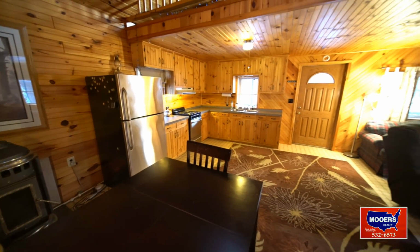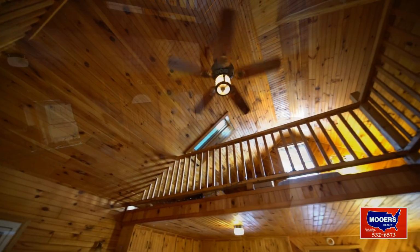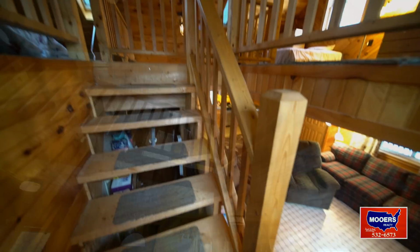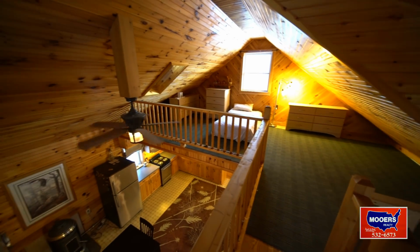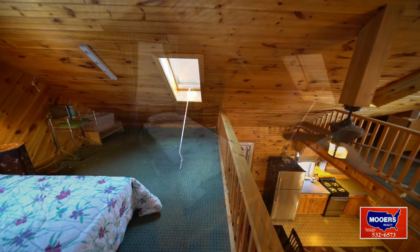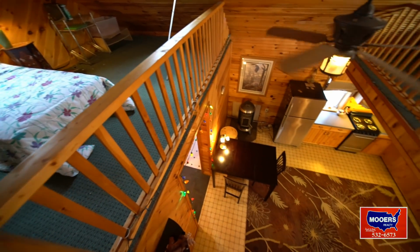Neat design, isn't it? Can you see yourself being here on vacations? Those long 3-day weekends? Ready to go upstairs? In the balcony lofts? 18 by 10 on one end, 18 by 10 on the other end. You've got just a little over 1,000 square feet. And there is a window. It's like a skylight, Velux type. You overlook the living area.